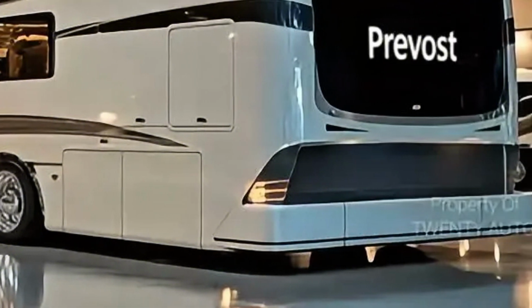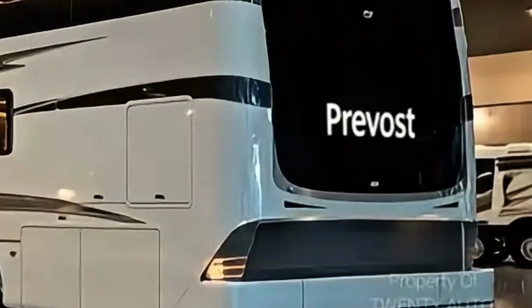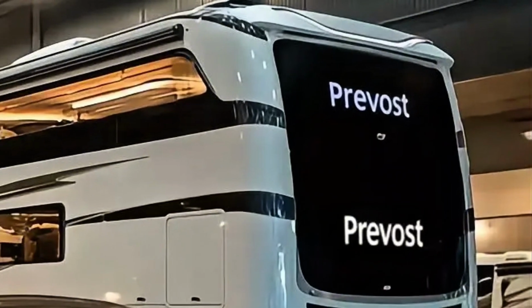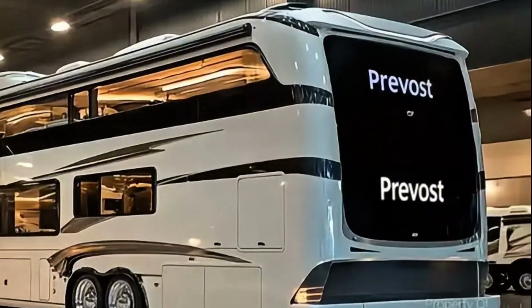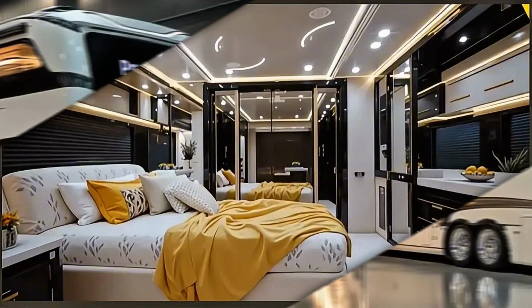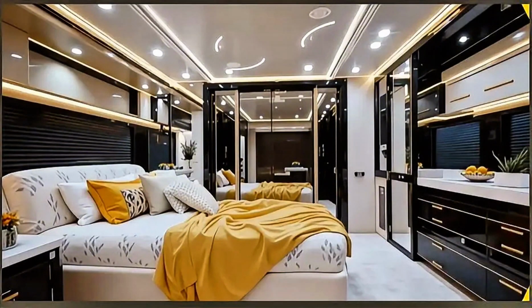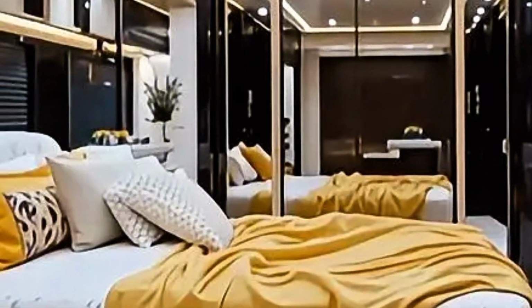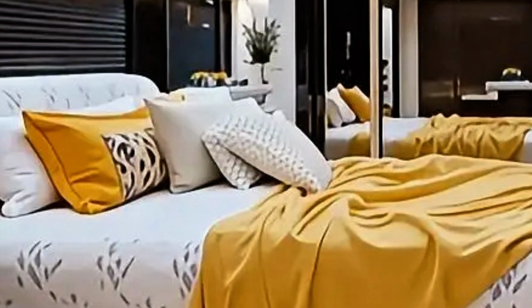Interior experience. Step inside, and you'll forget you're in a vehicle. The interior of the Super Suite is where Prevost flexes its luxury muscles. Designed more like a private jet than a coach, this RV offers custom Italian leather seating, real hardwood cabinetry, and ambient LED lighting that sets the mood whether it's dawn or midnight.